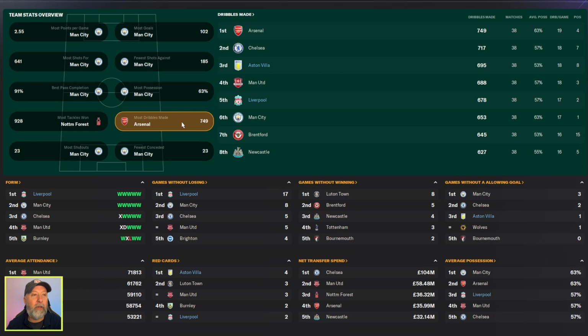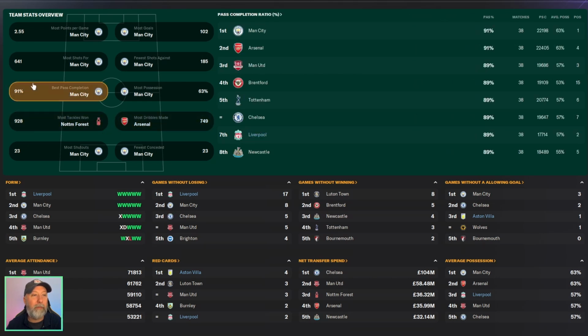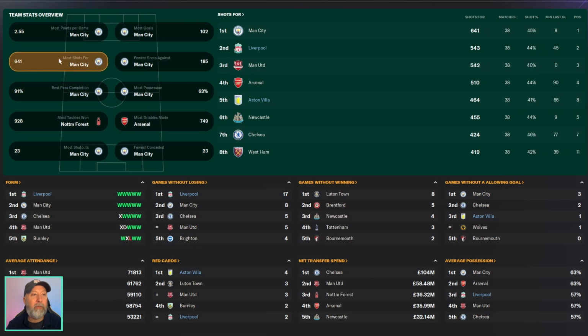Most dribbles made, Aston Villa though, of course, in 3rd. Liverpool in 5th. Most tackles won, not there. Best pass completion, Liverpool in 7th. Most shots for Liverpool in 2nd and Aston Villa in 5th.